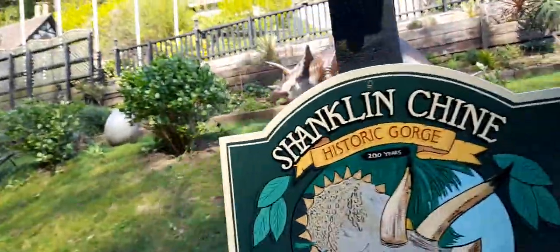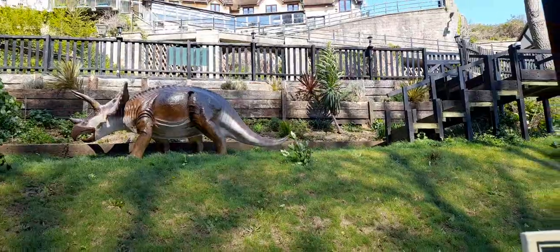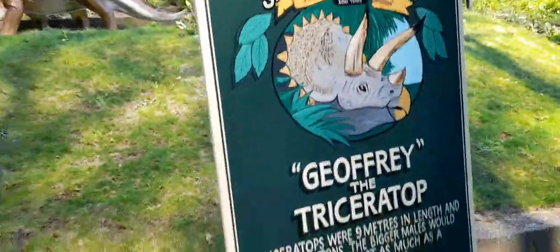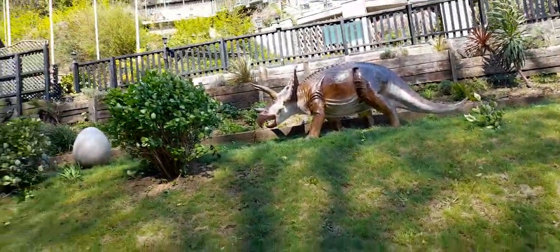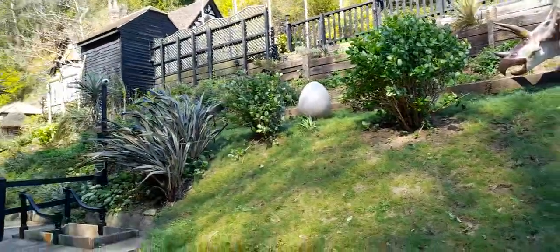This is Jeffrey the Triceratops. They were about 9 meters in length and weighed 5 tons. Bigger males would have weighed almost as much as a Tyrannosaurus, it says, because they are very heavy. And then there's a dinosaur egg to go with it.